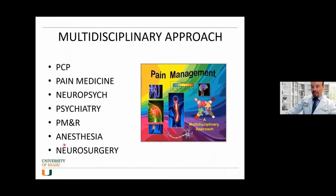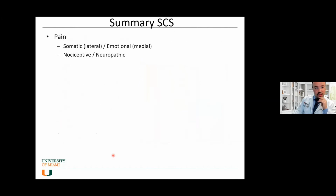So finalizing, we're not really driving the bus on the management of chronic pain. It really needs a multidisciplinary approach. It takes experts in all of the subspecialties involved, like PCP, pain medicine, neuropsych, psychiatry, PM&R is very important. Rehab is key to have a very well performed rehabilitation, anesthesia, and neurosurgery. Neurosurgery can also be of assistance in patients with chronic low back pain and radicular pain. So in summary, this is the last slide for us to have a message from the presentation.